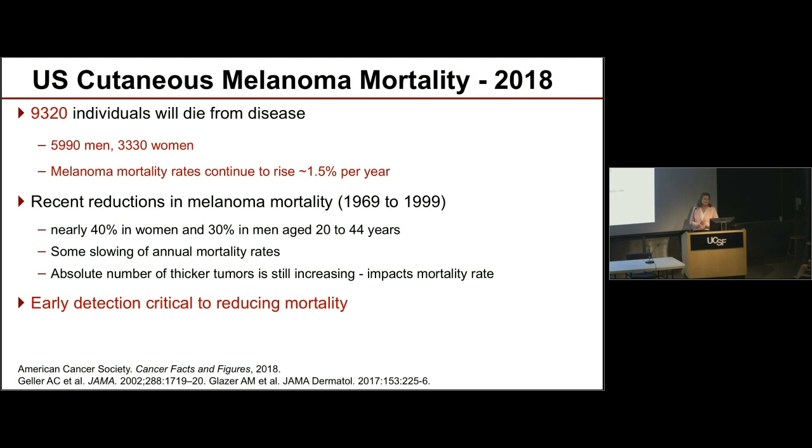We'll see about 10,000 deaths from melanoma this year, more in men than women, and I'll talk a little bit about why. The mortality rates for melanoma on the most current data are actually climbing a little bit less steadily. So they're climbing steadily, but they're climbing to a lower rate. We used to see melanoma mortality in the United States rise at about 2% per year. We're now seeing it at 1.5% per year. And we anticipate these rates will continue to decline with the better treatments that will be talked about this morning.